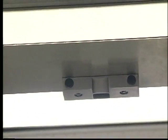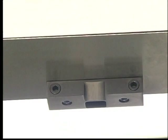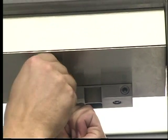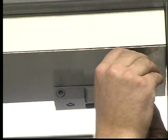If there is, which you can see in this instance, you want to open the door, take off the rubber pads on the back of the strike, and using the Allen wrench supplied, adjust the stop screws in and out so that when that door closes and latches, there's no play left between the header and the strike.